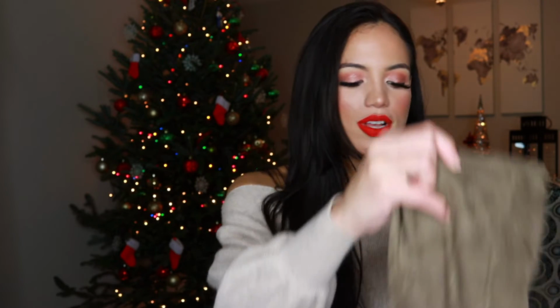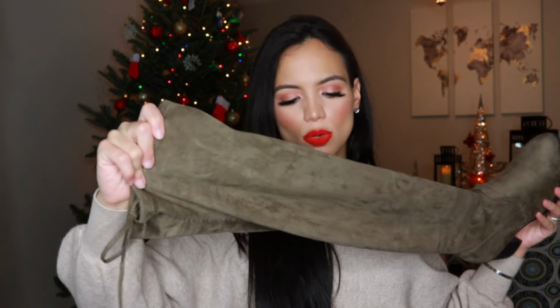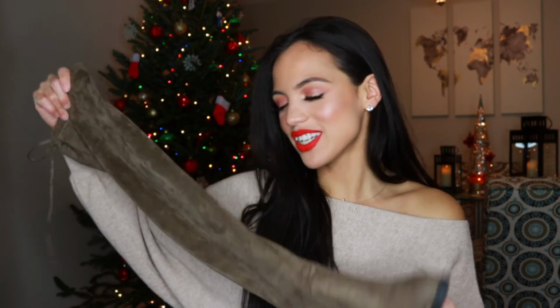But just in general, get yourself a pair of printed booties and it'll spruce up any fall winter outfit. My next essential, I feel like 99.9% of you have already, but they might not be that comfortable. So these are just some over the knee boots I got from Fashion Nova. They're kind of a taupey brown color. I wore these for Thanksgiving and I just think that they are so cute.